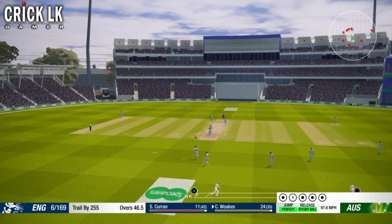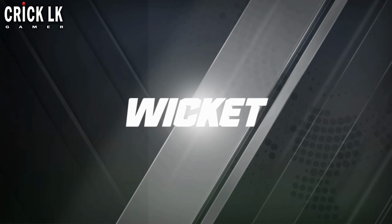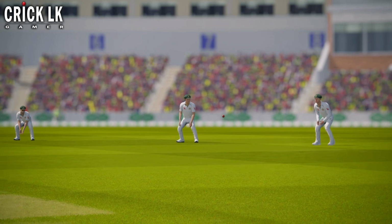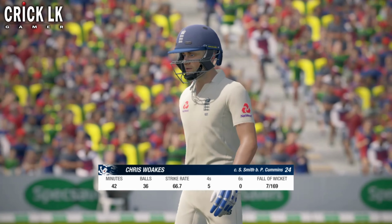What a delivery. Draws the edge. Big appeal, but did the batsman get anything on it? The batsmen making their way back to the pavilion.